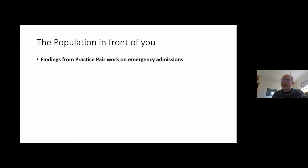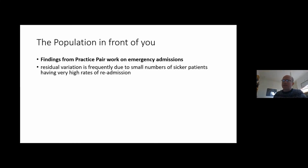These are some of the findings from the practice pair work that I did on emergency admissions earlier this year. We found that residual variation is frequently due to small numbers of sicker patients having very high rates of readmission. And that seemed to focus in on certain disease areas. So epilepsy, particularly diabetic medicine, suprapubic catheter management, which bizarrely cropped up, and COPD.